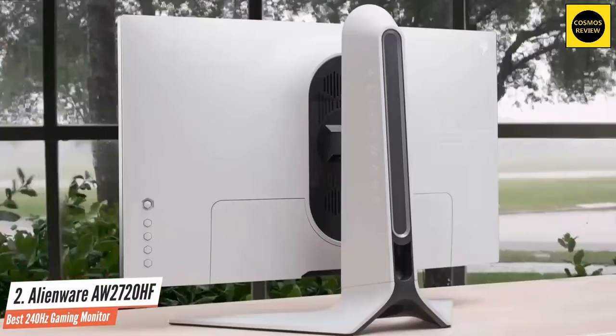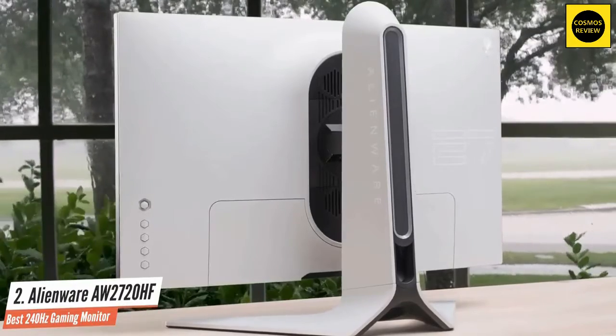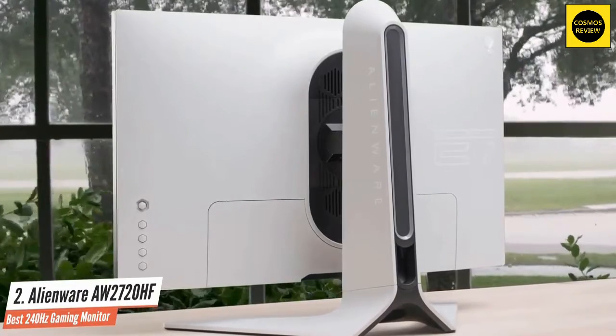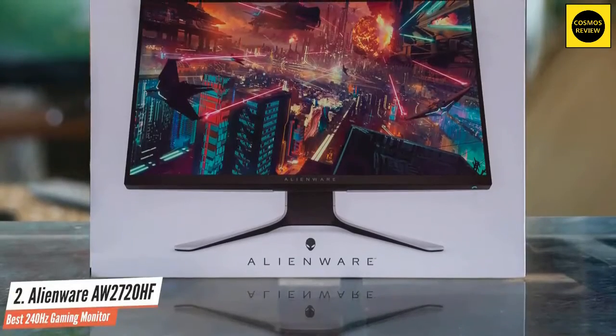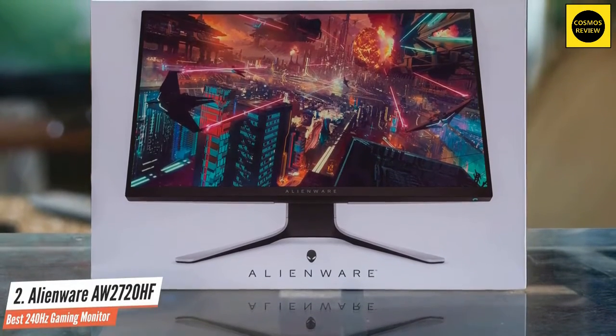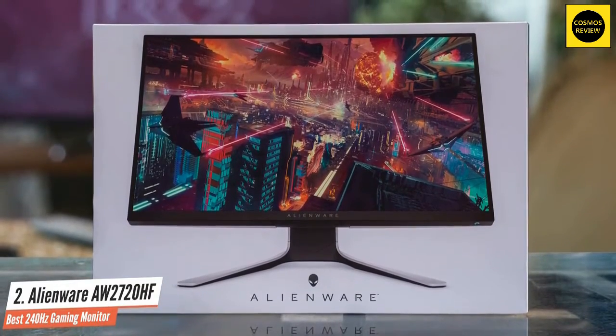Equipped with a 240Hz refresh rate and super low 1 millisecond response time, the AW2720HF really does tick all the right boxes. Pair that alongside its IPS panel and superb build quality, and you can easily see why this has been on many people's shopping lists since its release just over a year ago.